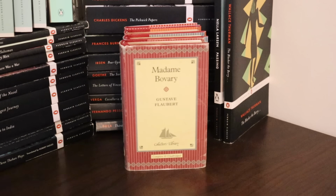Okay, I put my big ceiling light on because it's getting a little bit darker in here because the sun is moving, so I hope that the lighting is okay.